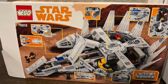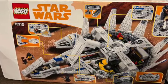It took me about 2 weeks to build the Falcon. This is kind of a time lapse showing the building process.